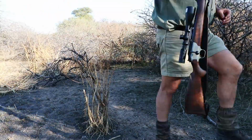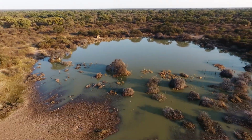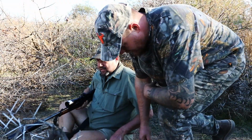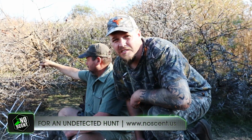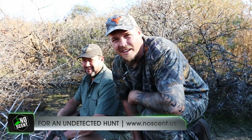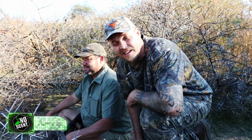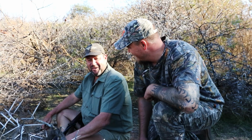After recovering the zebra, we decided to make a blind next to the waterhole and wait to see what else is coming in. So like you guys can see here, we built our own shelter here. Maans just shot a very nice stallion. So we're still waiting for a nice warthog or something to come by. Let's see what's coming in.